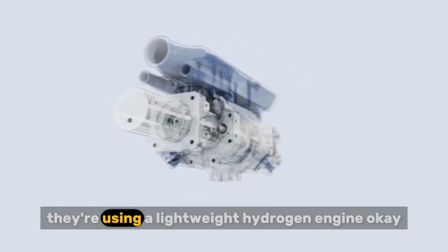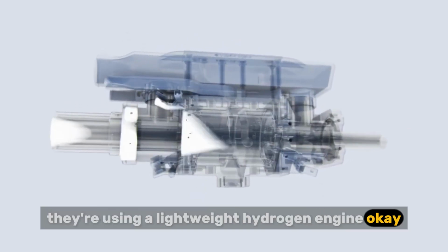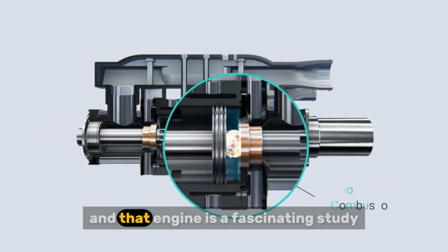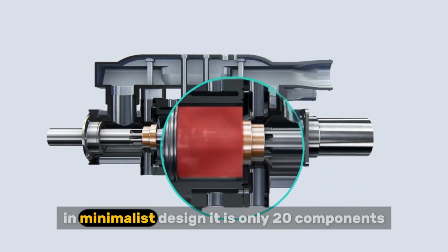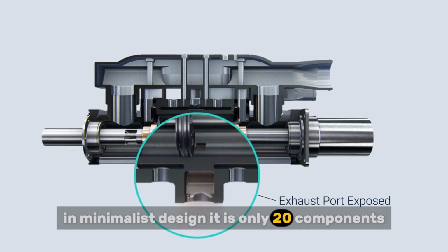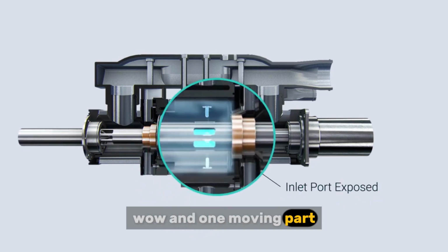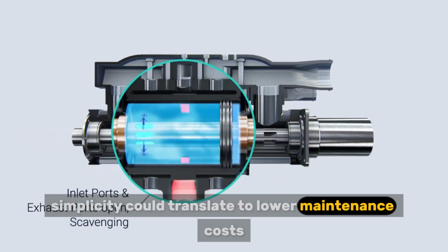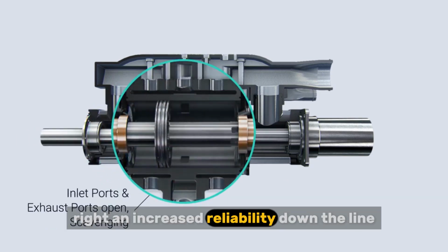For this, they're using a lightweight hydrogen engine based on Aquarius Engine's single-piston linear engine. And that engine is a fascinating study in minimalist design. Only 20 components and one moving part. That's wild. That simplicity could translate to lower maintenance costs and increased reliability down the line.